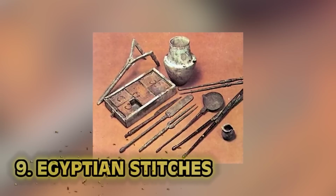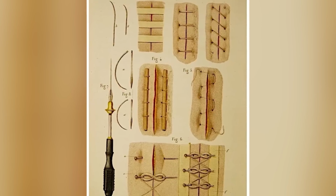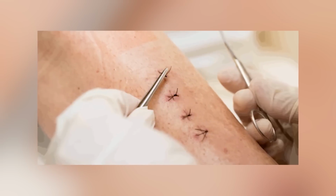Number 9, Egyptian stitches. Yeah, gotta talk about Egyptians once again. I'm gonna talk about them quite a bit. They're the OGs. Just in general, while surgery did exist during ancient Egyptian times, invasive surgery wasn't quite as common because, well, obviously, like I just said, no painkillers, no antibiotics, the list goes on, right?